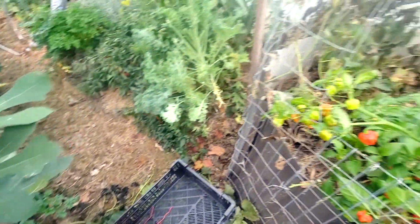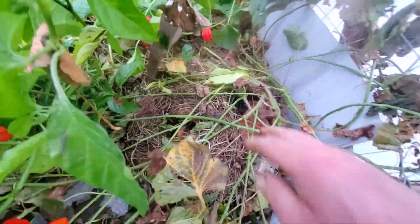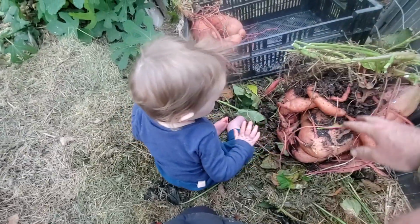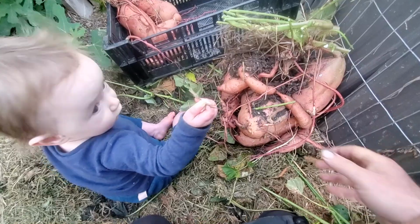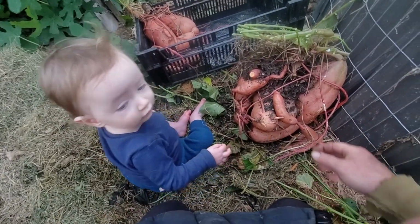I'll pull the other one. Kind of awkward with a baby on front, camera in one hand and pulling with the other. So let me finish that. A 1-year-old little person next to 1 set of sweet potatoes. Baby, you got a lot of sweet potato to eat this winter, but you're pulling the hay instead.